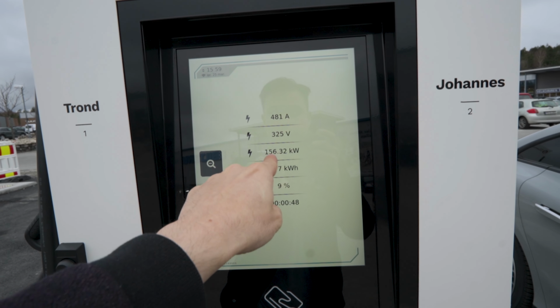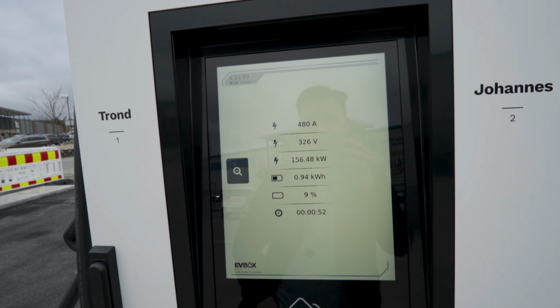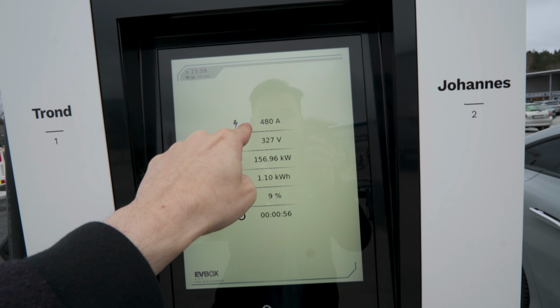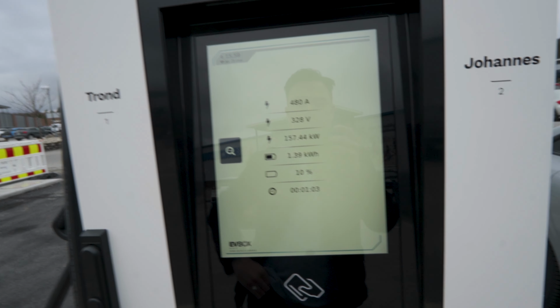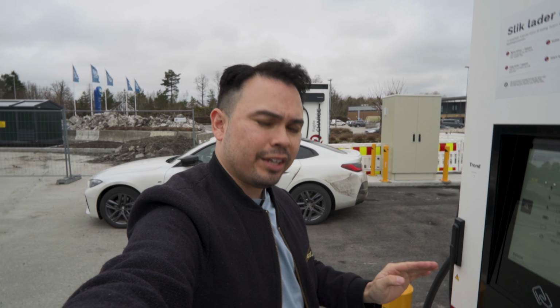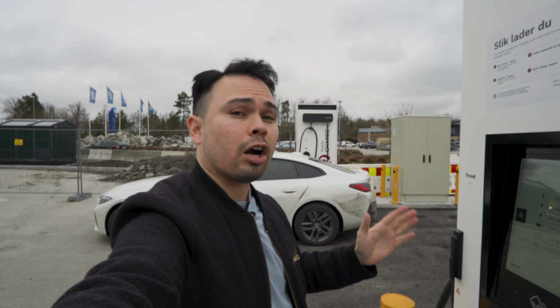So there we go, guys. You can see 156 kilowatts. The car was telling us 154, so that is pretty spot on. So 480 amps, 327 volts, 157 kilowatts. I'm not quite sure how deep into the battery we're gonna charge. Maybe to around 60%, I'm estimating, will give us enough juice to get back to our starting point.